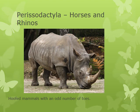Perissodactyla, horses and rhinos. These are hoofed mammals with odd numbers of toes. The rhinoceros is going extinct. You guys know that. Did you know, though, that at one point, the horse almost went extinct? No, I know. Isn't that weird? You don't think about that.